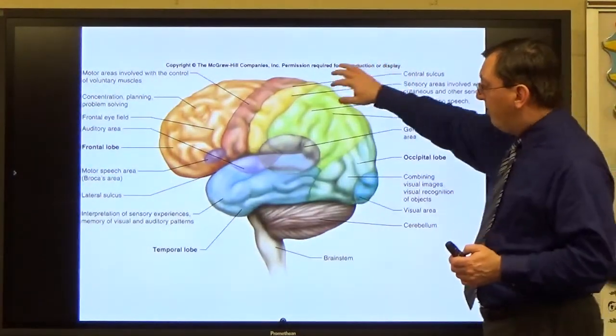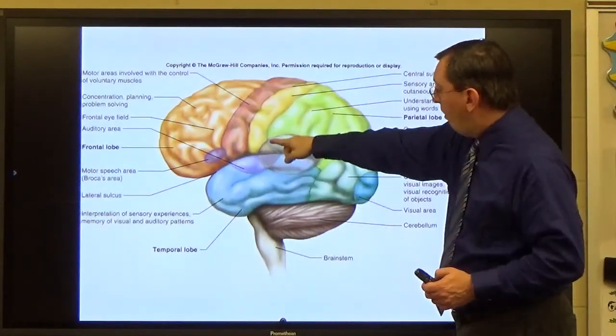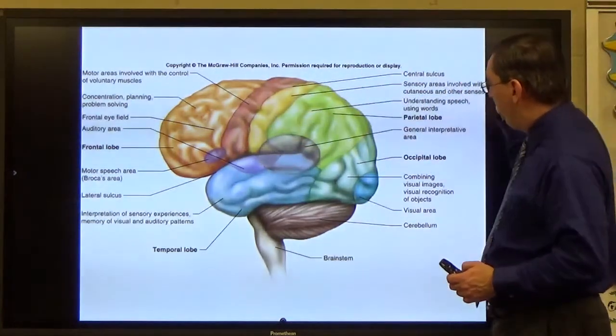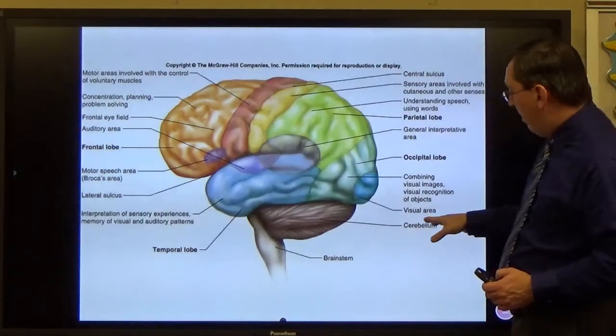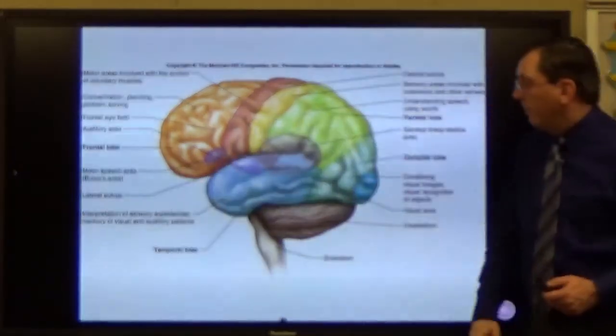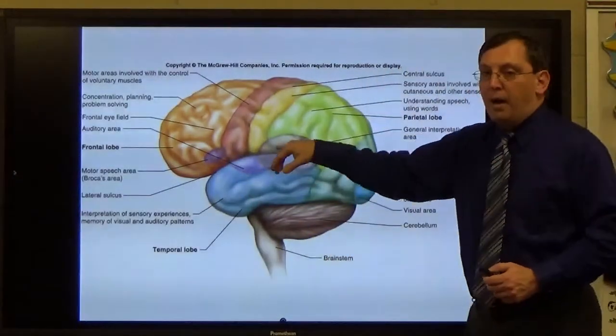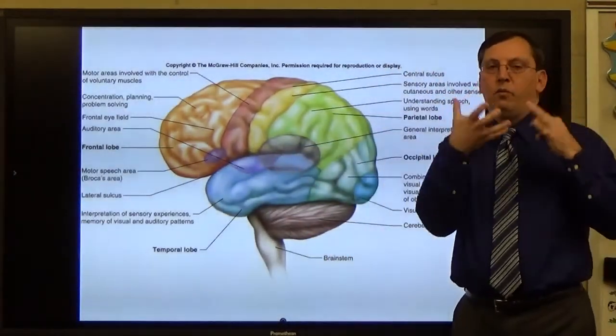So again, I can see all these things up here. I can see the central sulcus right up here. I can see sensory areas for all my skin, all that kind of stuff. I can get the visual area right back here in the back. Auditory areas are coming over here on the sides. You'll notice a lot of these overlap. That's how we get these general pictures of what's going on in the world.